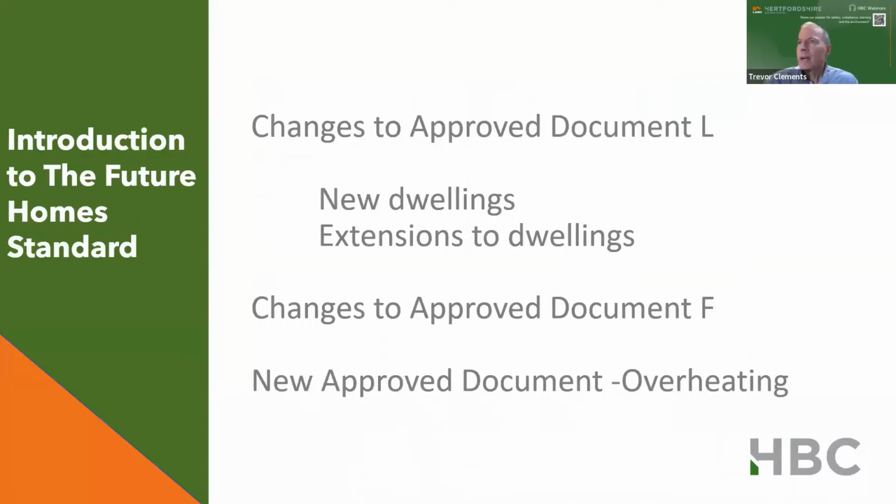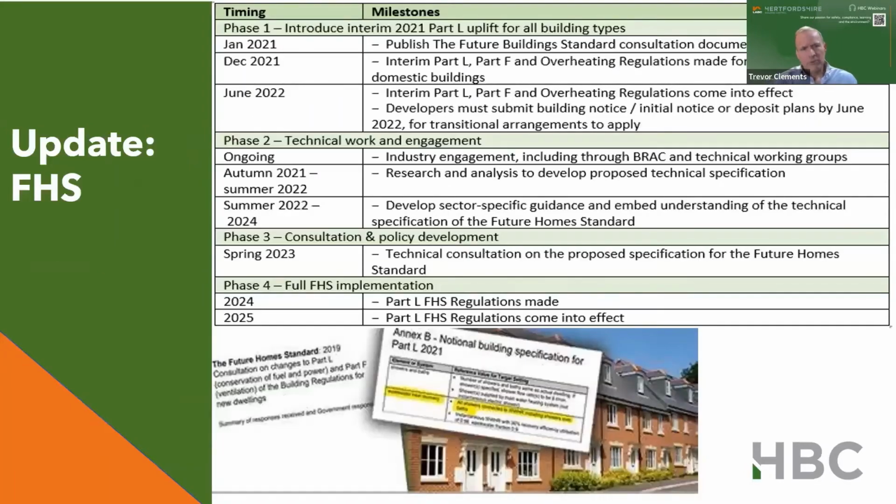So that's what we'll be covering: changes to the approved document L, covering new dwellings and extension to dwellings. And then I'll briefly whip through the changes to approved document F and the new approved document, which covers overheating, although there won't be a lot more to say than we did at the last session. So that won't take too long. So just recapping, the Future Home Standard coming in 2025, towards net zero in 2050.